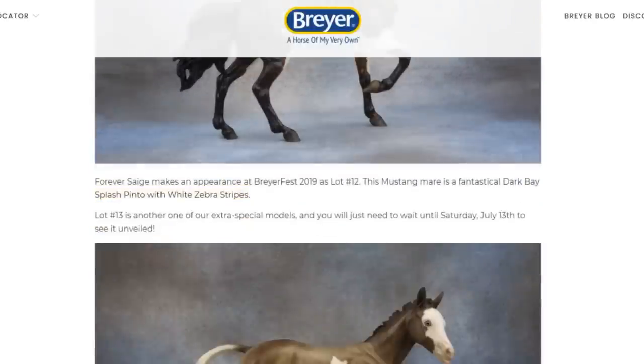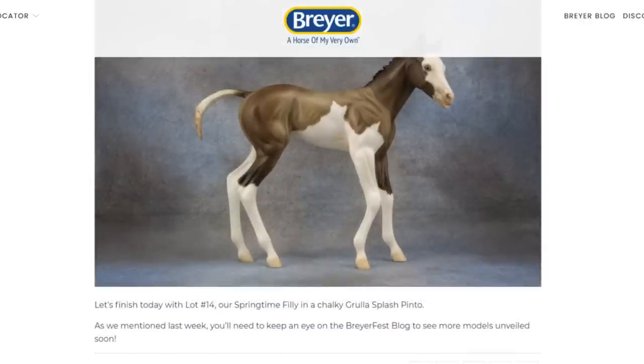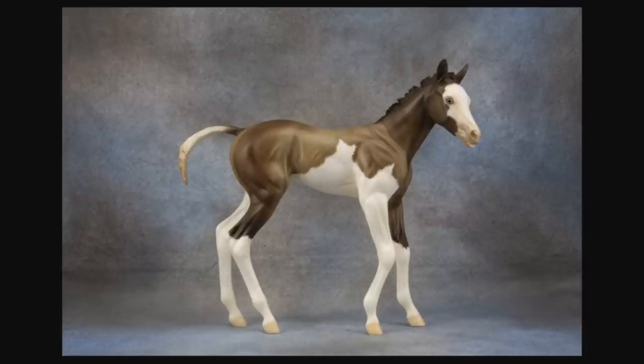I don't know. Next up is Foalzilla, or they call her the springtime filly. This is that big 1/6 scale foal. Honestly, I've tried to really like this mold, but I have trouble actually enjoying her in person for some reason. But she is very cute. A splash paint. I do like splash paints a lot. They're doing a lot of splash paints for the live auction this year, I feel like.